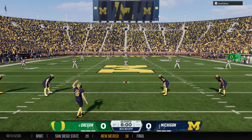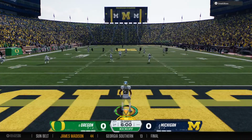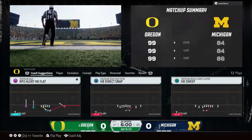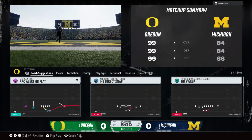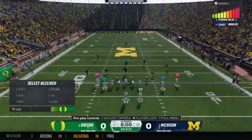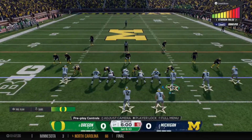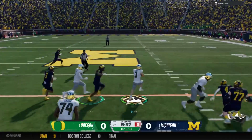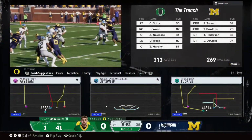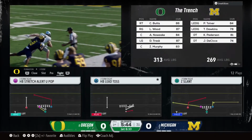The Wolverines will kick it away to start us off. And it comes out of the 25. No return attempted there. Breaks free. Picks up the first, looking for more. Tackle made way downfield. Enormous gain. Chris, I know it's the first play of the game, but boy, nice job by this offensive line. The back gets behind him, picks up some positive yards.